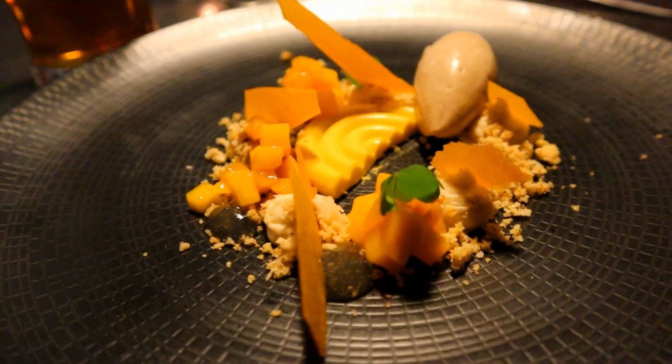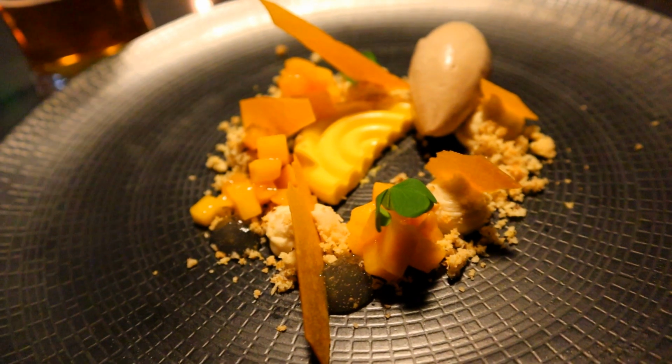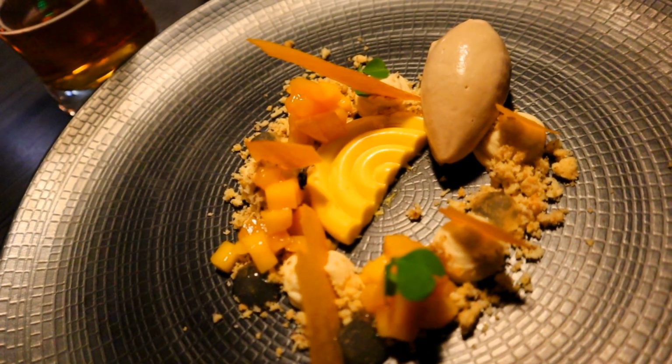Okay, so dessert is a little mixture plate of white chocolate. There's a light chocolate ice cream, and then some sweet breadcrumbs, a little jelly, and marinated mango chunks, as well as dried mango on there as well. So I'm going to take a mixture of a little bit of everything and put it all onto one spoon. See what we get out of that.